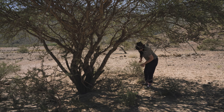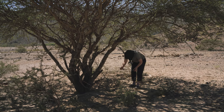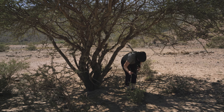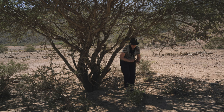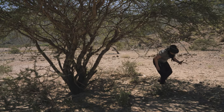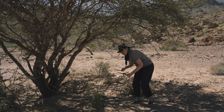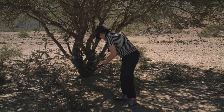Much of this firewood has spikes, you've got to be careful. I'm missing the big chunky chunks that we had at that little mini canyon camp. This is all just like little twigs that burn well, but they just go so quickly. You're constantly up and down tending your fire, you can't just sit there and enjoy it.